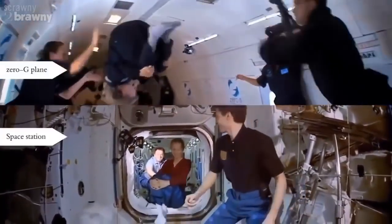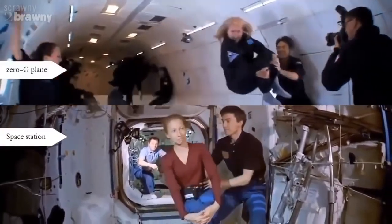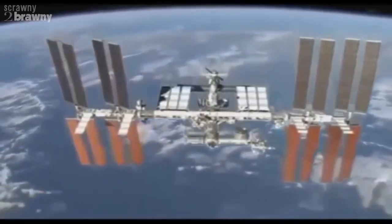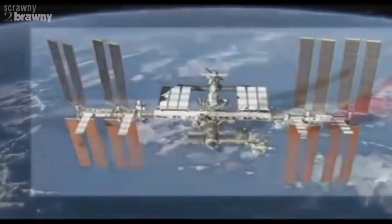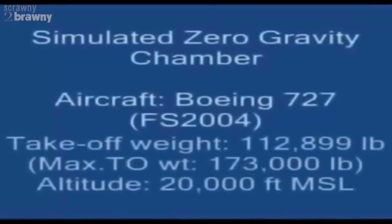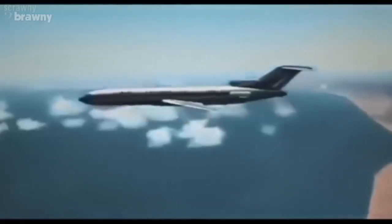For the inside of the International Space Station, there are a couple of zero gravity tricks that they use to fake it. The first is they have a complete mock-up of the International Space Station built on the inside of an airplane. And that airplane does a bunch of rises and falls. It does an upside-down parabolic trajectory, and that simulates zero gravity.